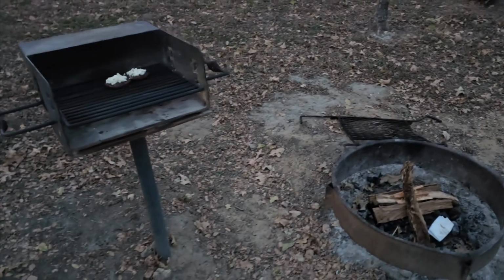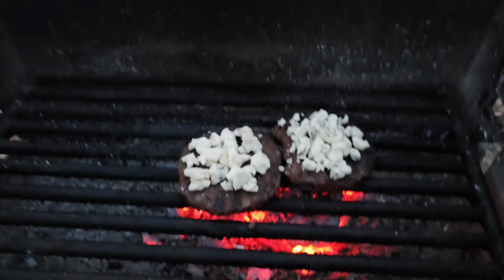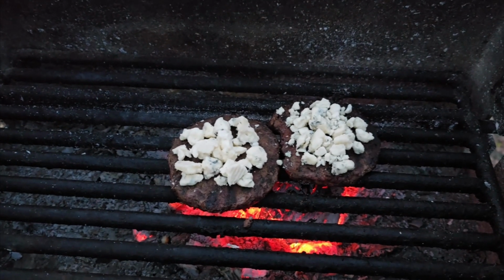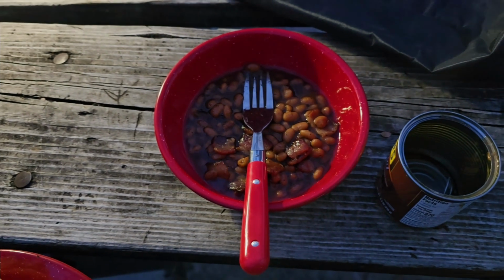Alright guys, so the beans are finally done. I've just got the burgers on here. Gonna melt the blue cheese, and let me show you these beans. I'm not really a fan of beans, but they look good. In fact, I'm about to try them.